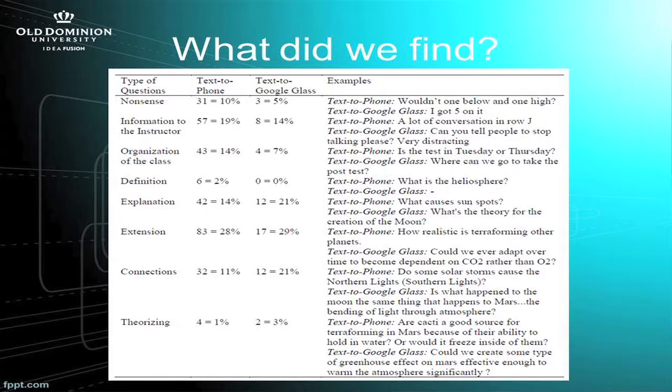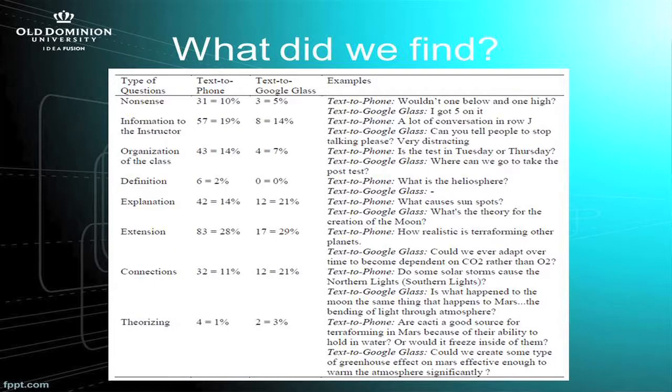But for me, the more interesting things were this definition through theorizing. They're on a continuum, similar to Bloom's taxonomy, with higher order questions being ones that make connections between things or theorize about something, versus just asking what the definition of this is. And again, it was more complicated than that. As I said earlier, a simple yes or no response didn't automatically make it a question about a definition.